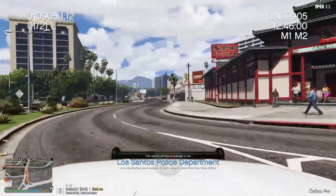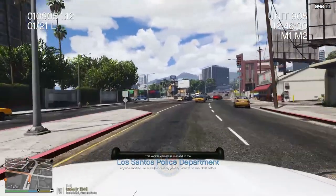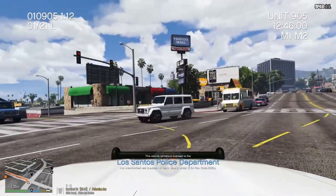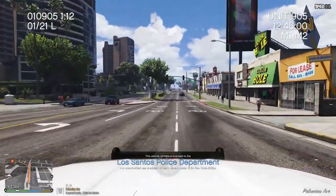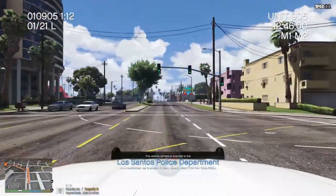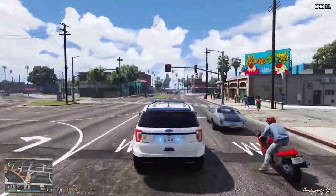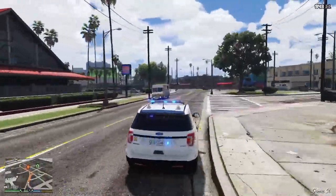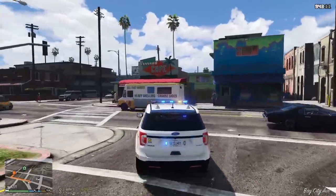Alright, we're almost there. Alright, come on guys, make some way. There we go, perfect. We gotta dumb it down a little bit once we get near the block. Let's make sure nobody's crossing. Nope, nobody's crossing. We gotta take our sirens out now. Okay, somebody's there.